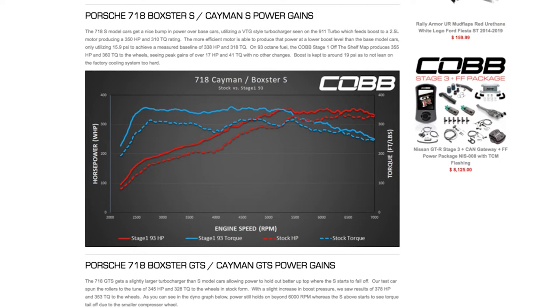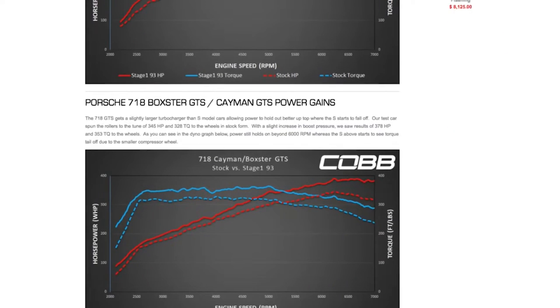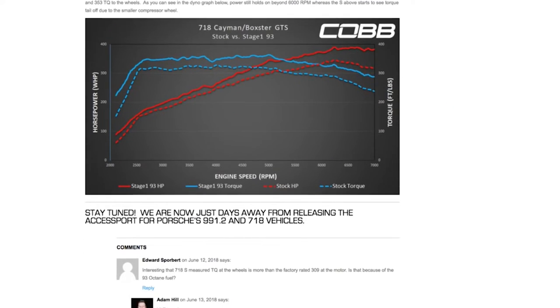This is all off the Cobb site, so quote, with a small increase in boost pressure, we saw results of 378 horsepower to the wheels, 353 torque. So power gain is only 30, torque is 25. Now, if you got a pro tune or something, you'd probably get more out of it. And that's the OTS stage one map, bro. Yeah, and this is without exhaust, which is obviously a big hindrance on turbo cars. A plus 25, plus 30 with just a tune on a four cylinder is excellent.